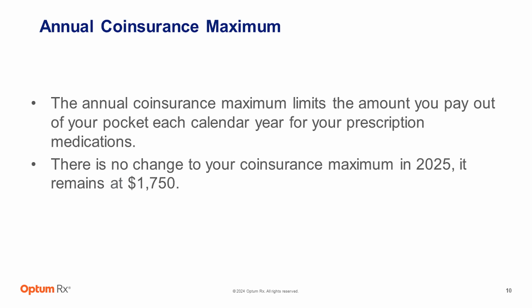The annual coinsurance maximum protects you financially by limiting the amount you pay for medications per calendar year. There is no change to your annual coinsurance maximum. It remains $1,750 for calendar year 2025. When you reach the annual $1,750 coinsurance maximum, you pay $0 for the remainder of the calendar year.